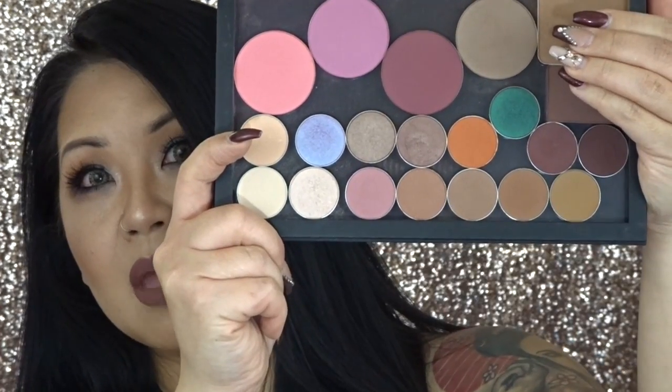So in today's video, we're actually going to be doing this look with some products that I was gifted by Makeup Geek, and I didn't really have anywhere to put them, so I put them in my palette here. All the circles are Makeup Geek. That stuff is Makeup Geek.